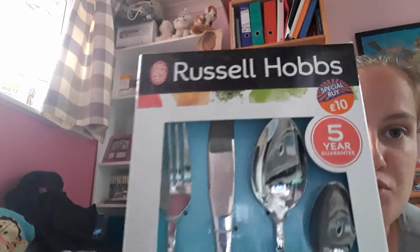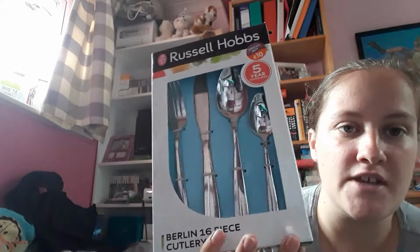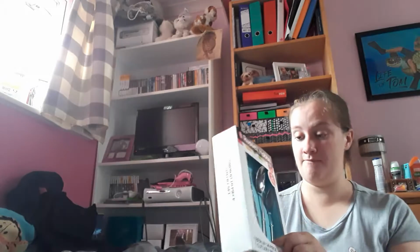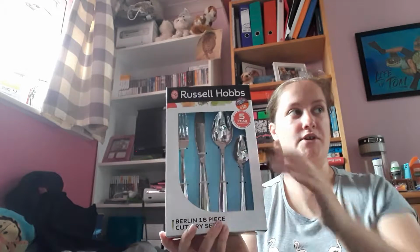Next item from B&M, I believe, was this. It's a Russell Hobbs cutlery set. Now you may all be thinking, why do you need that? Well, I don't know whether I'm going to be moving at any point, so I just thought, do you know what, for £10, Russell Hobbs cutlery, you can't go wrong. And I am going to compare it to online prices, but I'm pretty sure £10 is going to be the cheapest you'll find it anywhere, because it's Russell Hobbs. So this is a 16-piece Berlin cutlery. Excuse me. They had a few others, but I bought this one purely because it's got nice rounded bottoms and some of them are quite pointy.